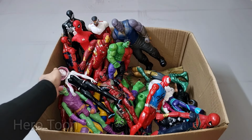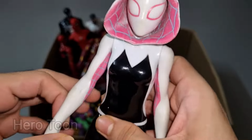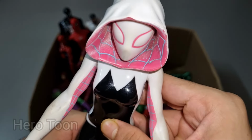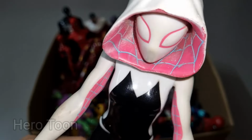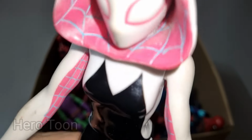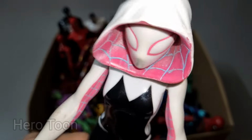Check the next one inside, guys. Where are all your kids? Wow, guys, look how they're so cool. The really cool hooded cap superhero kids. Wow, this is super cool. The web shooting and web swinging superhero. This is a super cool spider superhero, Spider Gwen.